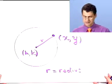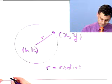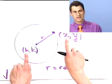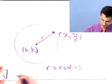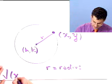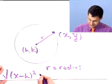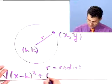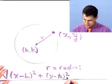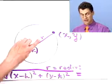I would see that the distance between these two points would be the following. Well, the square root of, and now I take the differences here, so I'll take x, subtract off h, so the x part of the point on the circle with the x part of the center. So that would be x minus h, and I square that. That's what the distance formula says to do. And then I add to that the difference in the y values. So that would be y minus k squared. And I take the square root of that whole thing. And that equals, well, what is that length? We know it's the radius, so I call that r.